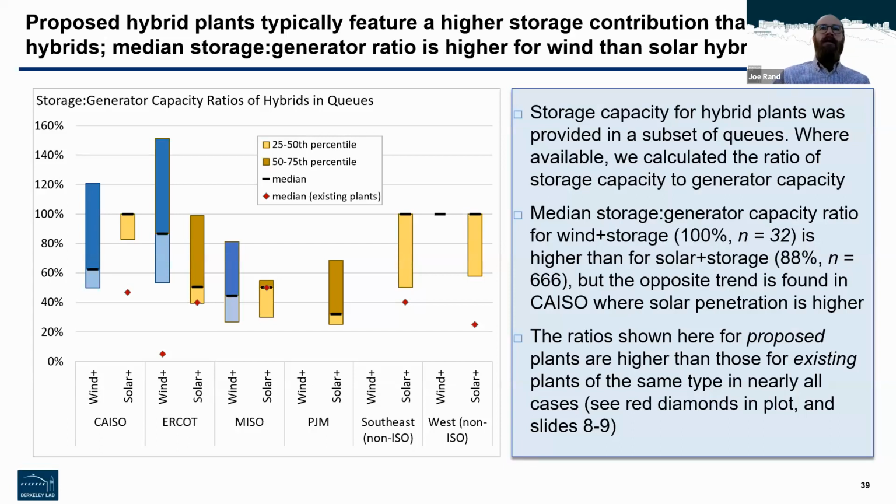We also examined the ratio of storage to generation capacity in these proposed plants. I'm not going to go into a ton of detail here for the sake of time, but I will note that overall we see a slightly higher storage to generator capacity ratio for wind plus storage plants at about 100% in the median case than we do for solar plus storage plants at about 88% in the median case, although I will note that the sample of wind projects is rather small here.